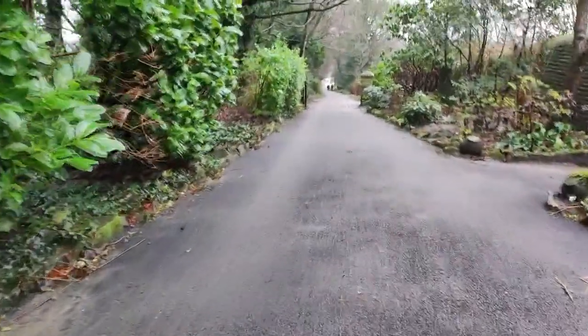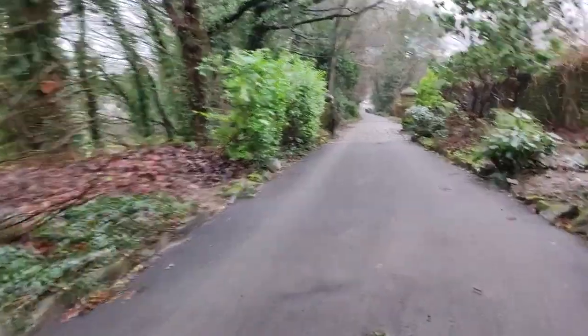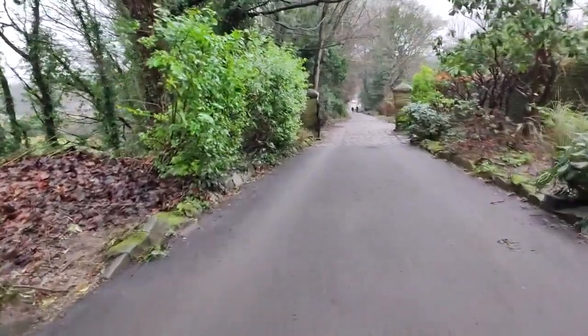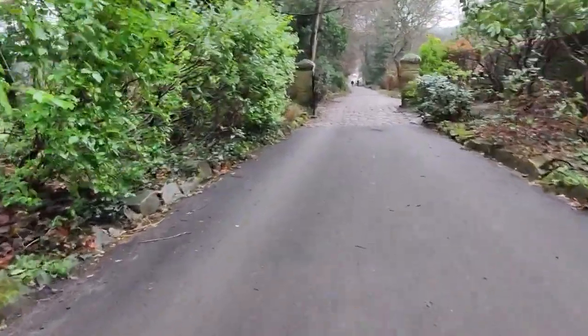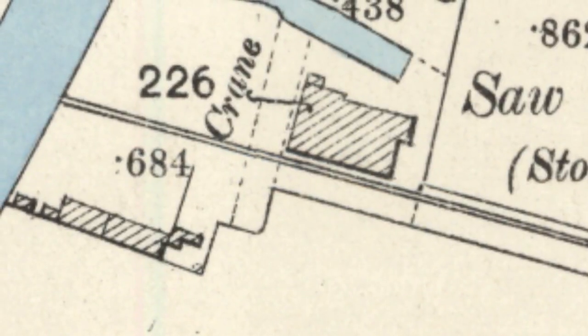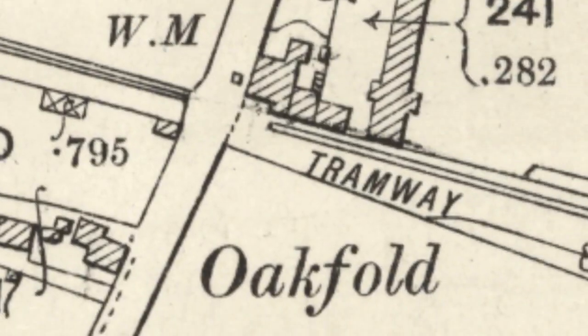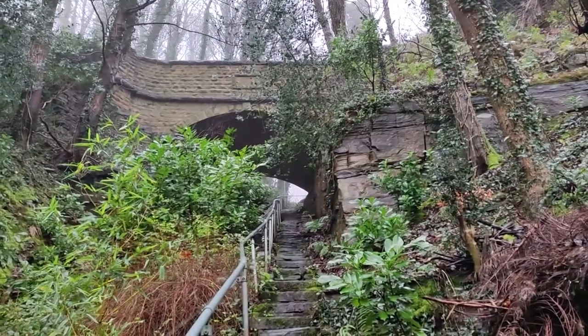Anyway, so here I am on what's called the Rally Road, which is a local corruption of railroad, which somehow comes from tramway. The entire tramway actually is more of an inclined plane. The bottom half of it heading towards the canal is rather flat, and then you get past a small part at Oakfold and it starts getting steeper, and then you hit this part where it goes at 45 degrees.